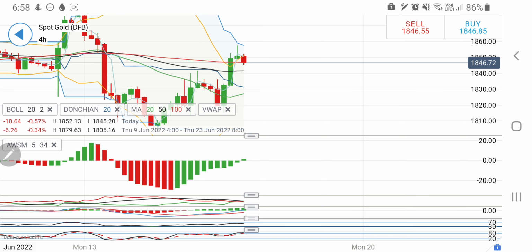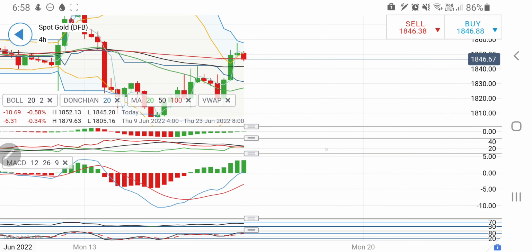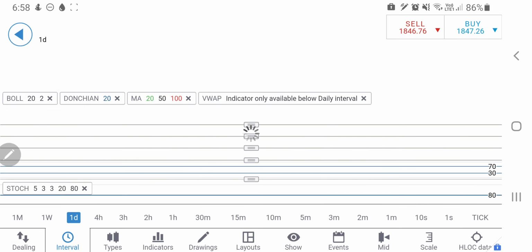Now if you look at the oscillator there, it has come back to positive zone. The directional movement is bearish. The MACD has seen a high. It is trying to converge from here. I'll be watchful of that. The RSI is looking downwards, and the stochastic is almost near to overbought levels now.